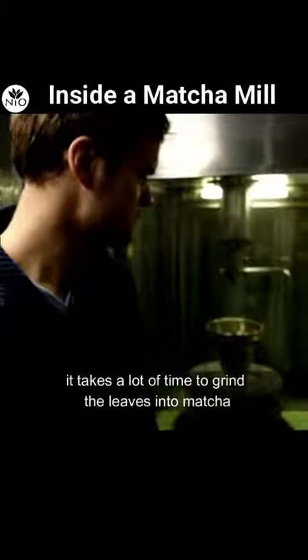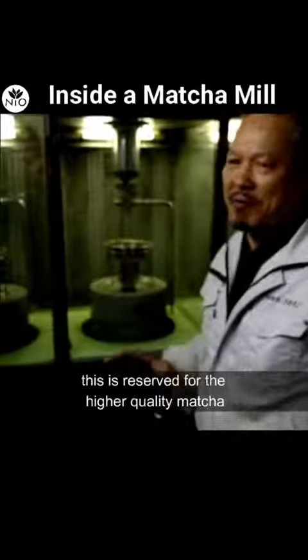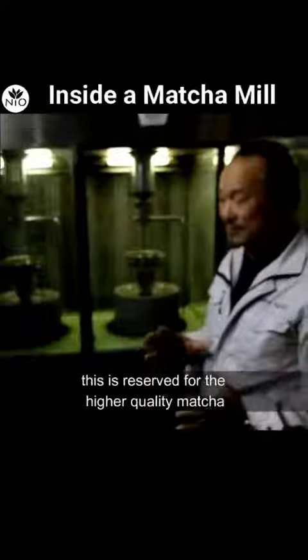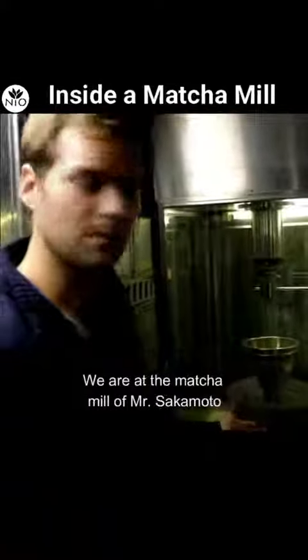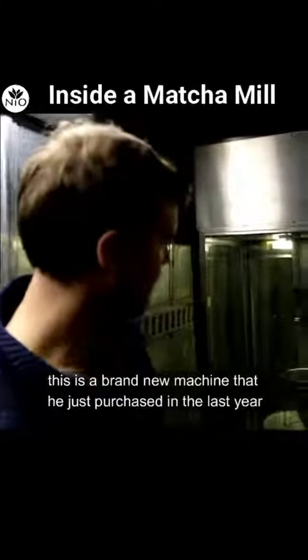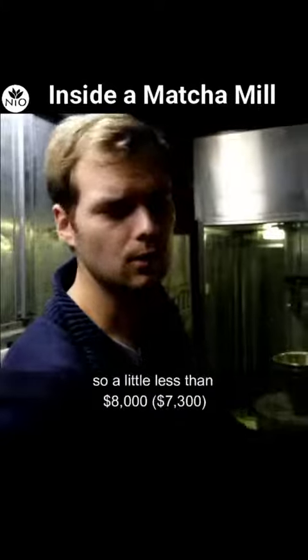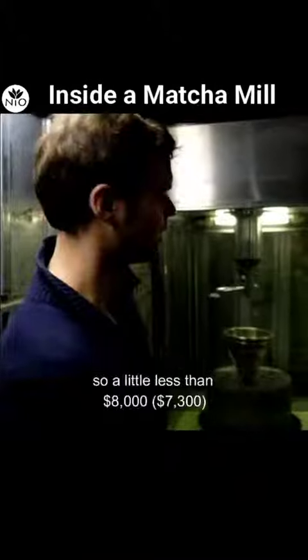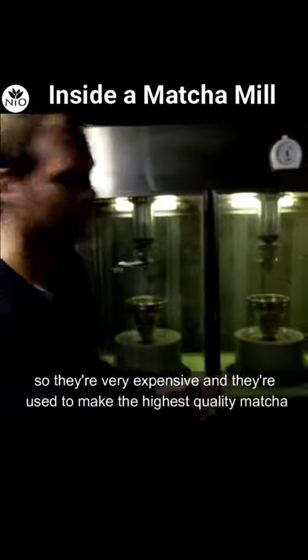So we are at the matcha mill of Mr. Sakamoto. This is a brand new machine that he just purchased in the last year. Each of these mills right here costs about 800,000 yen, so a little less than $8,000. So they're very expensive, and they're used to make the highest quality matcha.